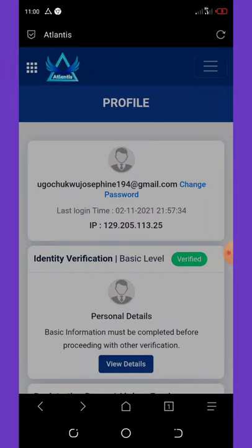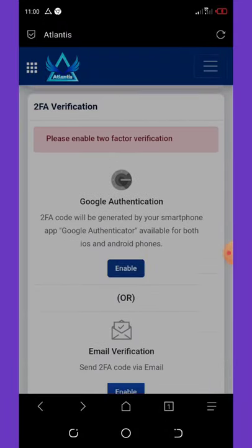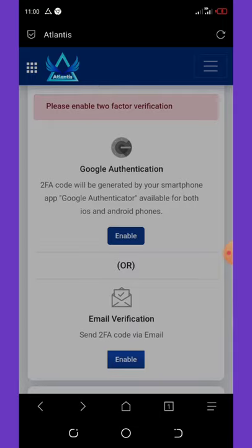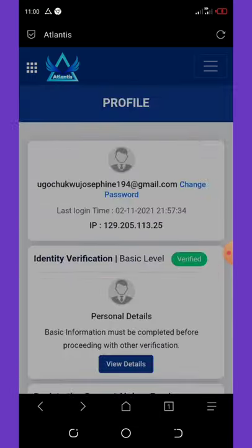Now scroll down, you can see where they ask you to bind your Google Authenticator, right? Now this is what I want you to do. Just watch what I'm going to do so you can use that trick and then connect your own wallet. Okay, so now let's start it.